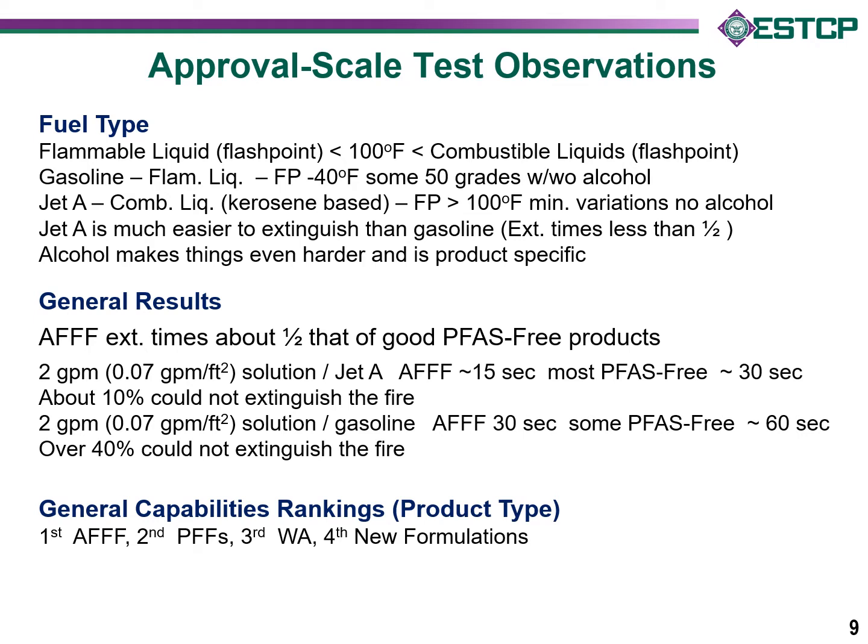With a 2 gallons a minute solution, which is 0.7 GPM per square foot, against the gasoline fire, the AFFF got the fires out in about 30 seconds, and the good PFAS-free products got it out in about 60 seconds, but over 40% of them could not extinguish the fire. As a general ranking of products, AFFF was obviously the best. The PFAS-free foams that were tested, like NFPA 11, UL 162, EN 1568, came in second. The wetting agents came in third, and new formulations came in fourth.